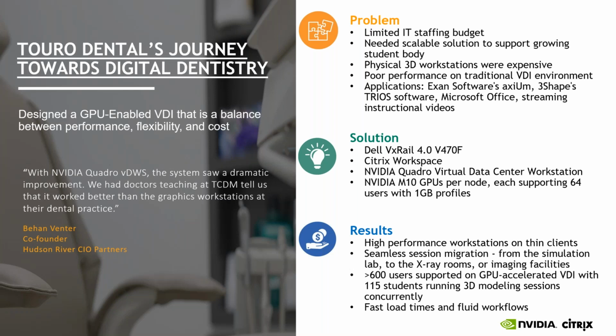And 115 of those students were running 3D modeling sessions. All these 670 users were running concurrently at any given time during the day, all remotely. And this is just one example of a scalable, flexible, and secure solution using Citrix and NVIDIA vGPUs for the remote worker. And so at this time, I want to hand it over to Nitin to talk more about the Citrix solutions in further detail.